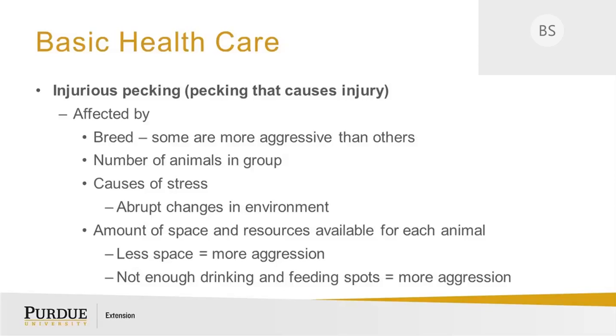If you have too many animals in a small space, they will do this just as a stress response or if they're bored. Abrupt changes in the environment could cause it, such as if you introduce new chickens into the flock, that could cause stress. If a dog were outside their pen barking at them, that could cause stress. And then just the general amount of space and resources that each animal has. The less space that each bird has, the more aggression they'll generally show because they're competing for space. And if they can't get to the drinking and feeding spots, that will also cause them to become aggressive.